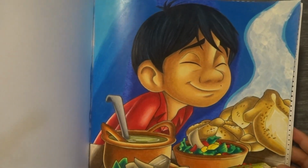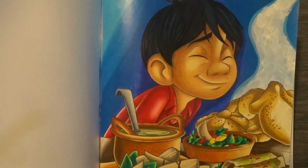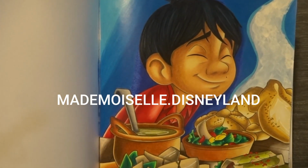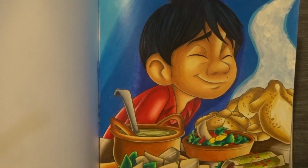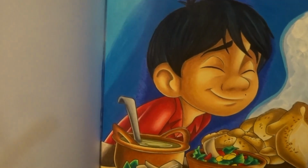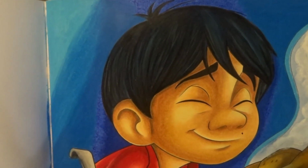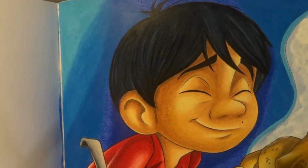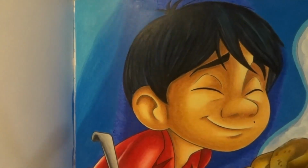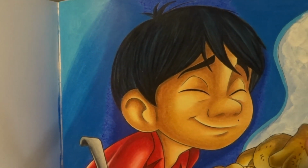And this page was highly inspired by this person. I only used their color combos for Miguel, but I did everything else on my own color combos, but highly inspired by them. Then I did streaks of hair. And I think it also turned out okay, decent for first time doing hair this way, I guess.